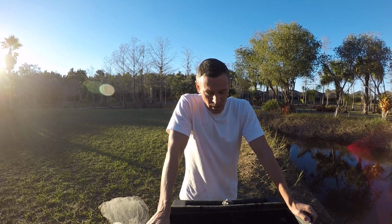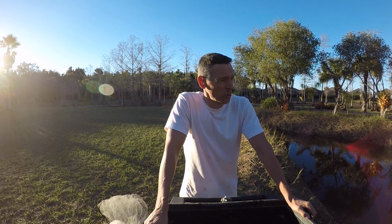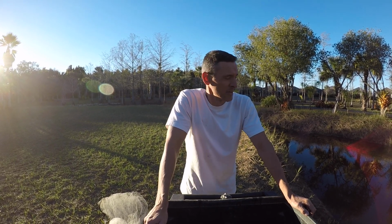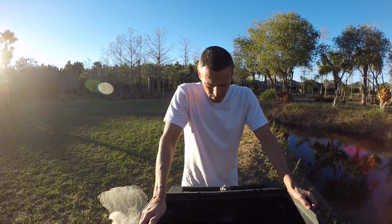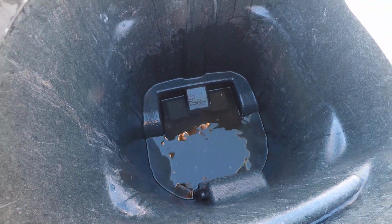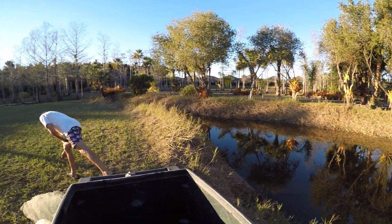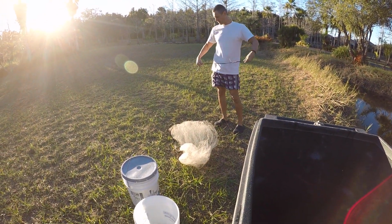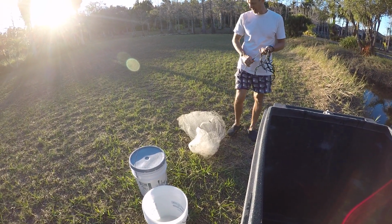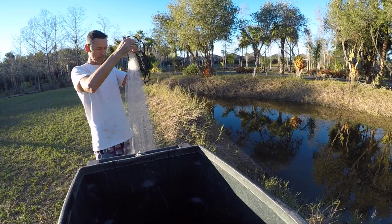So I'm gonna try and catch whatever I can get out of our seasonal pools or permanent pools that we have here, lakes and ponds, and see what happens. I got a few buckets of water in this 100-gallon garbage toter, and we're gonna try and cast our net and see what happens. This is an old net, so if I rip it or if it doesn't work out, I don't care. It already has many holes from catching fish in the Gulf of Mexico.